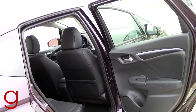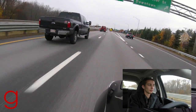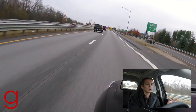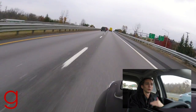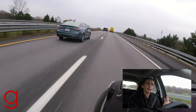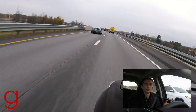Out here on the highway, you are reminded that this is Honda's entry-level vehicle for the US. And I say that because there's a lot of glass, which is fantastic, but that lets in a lot of road noise. So here on the highway, I am definitely having to raise my voice to make sure that it's at a level where you guys can hear me. And that's not a bad thing, but just keep that in mind. If you do a lot of highway driving, that might become tiresome.